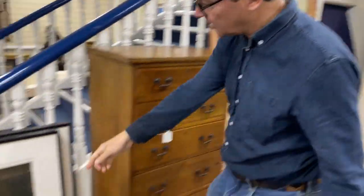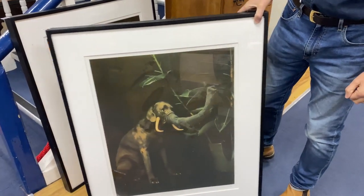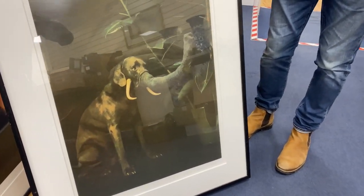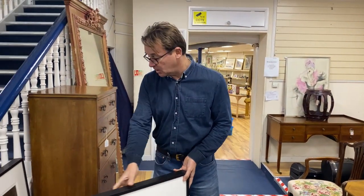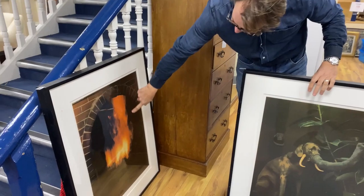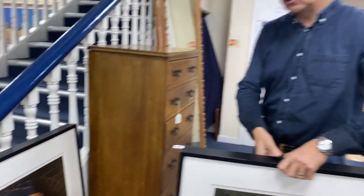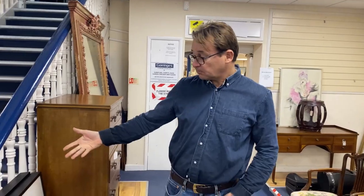Then going through, what else have we got? Well, I walked past these actually. These are by William Wegman. Who the heck is he, you say? Well, I'll tell you, because I googled him. He's an American whose photo prints are mostly based around his pet Weimaraner. So this one is called Elephant Dog, and then here we have this dog in the fireplace, and a whole host of those. So a big deal online. I think these are going in at an estimate of 150 to 200 each, something a bit different for your walls.